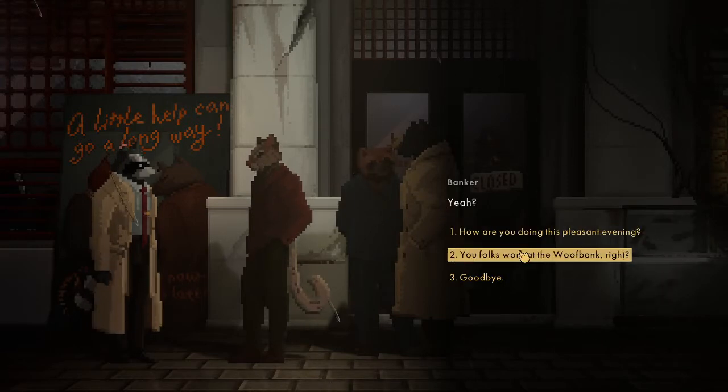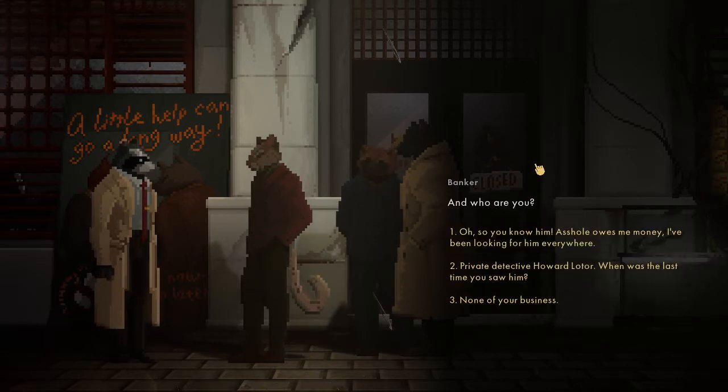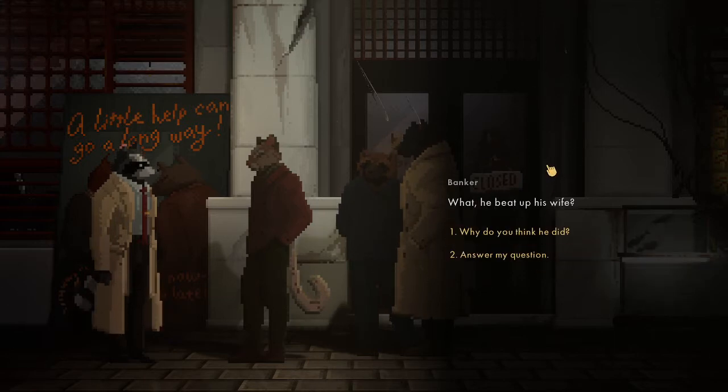Yeah. You folks work at the Wolf Bank, right? Yep. Why? Take a look at this photo. Have you seen this man lately? Well, you know what? Is Jez around? And who are you? Oh, so you know him? That's what all the people I've looked for everywhere. Private detective. Let's go, private detective. What'd the ass do? Nothing. I want to talk to him.